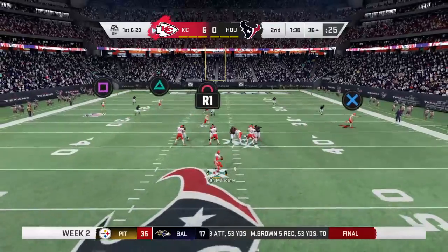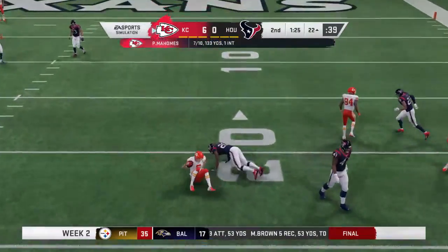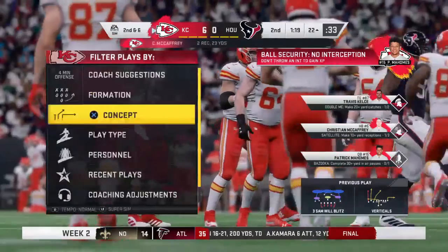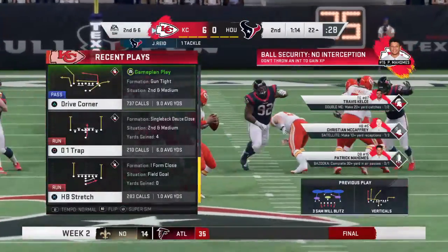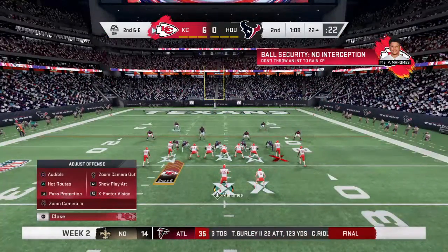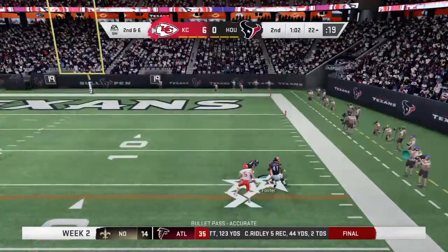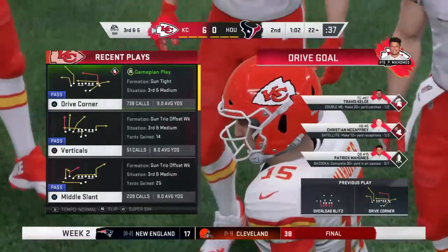Working from the gun, Mahomes. That's to McCaffrey, complete. They get 14 yards, but not enough for the first down due to the previous penalty. Throwing again on second down. Mahomes. And that's going to be incomplete. A lot of contact, no call, and it's 3rd down.